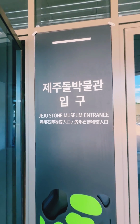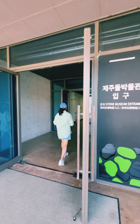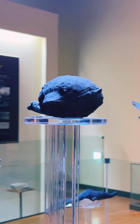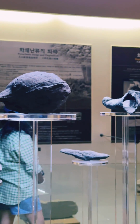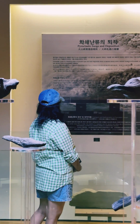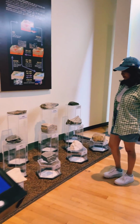Right next to it is the Stone Museum, where you'll find centuries-old artifacts, geological displays, and artistic stonework that explain how Jeju's volcanic origin shaped its culture. Inside the museum, you'll also learn about the tools and stone carvings used in ancient rituals. A quiet, air-conditioned spot, perfect for both reflection and education.